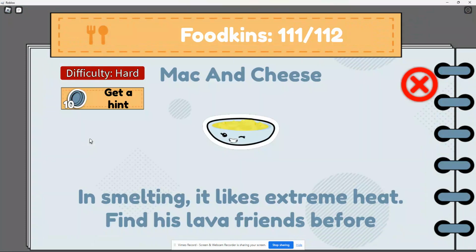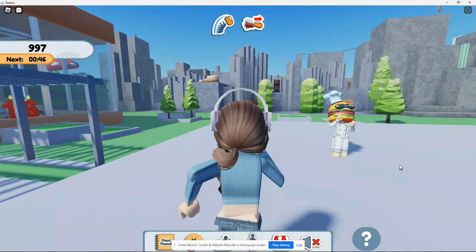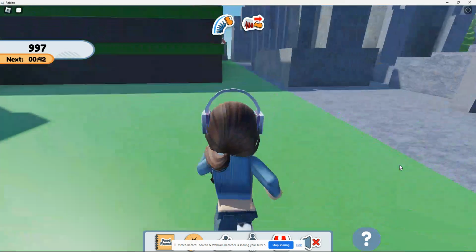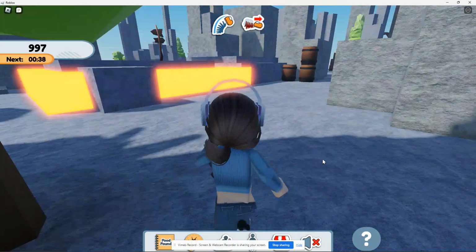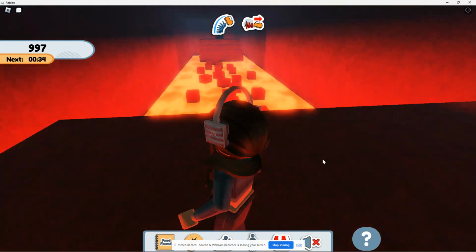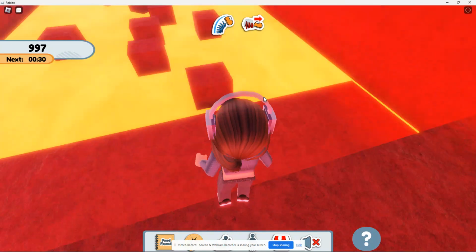Here we go. Hard. In smelting, it likes. Ooh, and mac and cheese. It likes extreme heat. Find his lava friends before. Let's go to the lava place. Lava. Oh, there is something there. You see it?